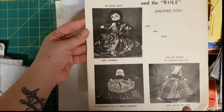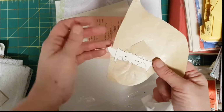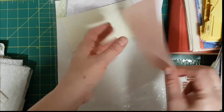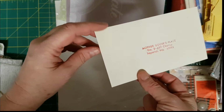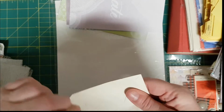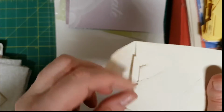Anyway, it had patterns for these dolls in them. Piece pattern. Doll Castle News. So you could order the Doll Castle News, and this had an envelope in it, and it's sealed. Let's see what's in it. Let's wreck the envelope and see what's in it.